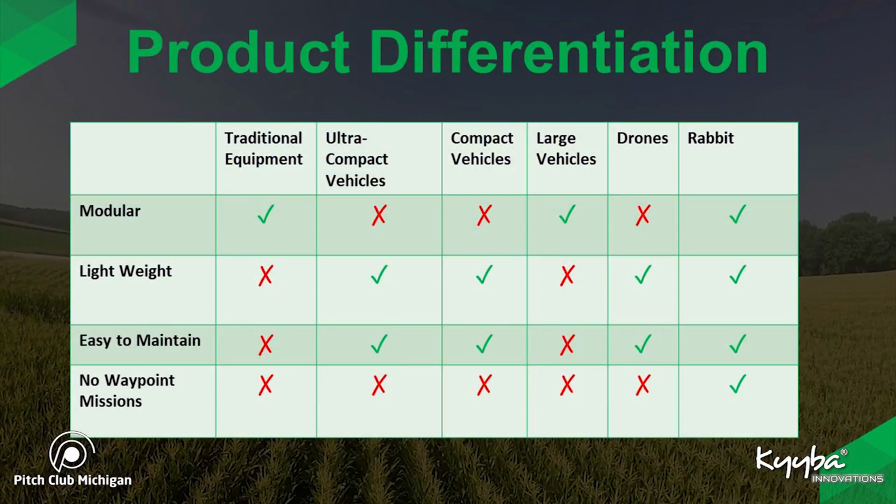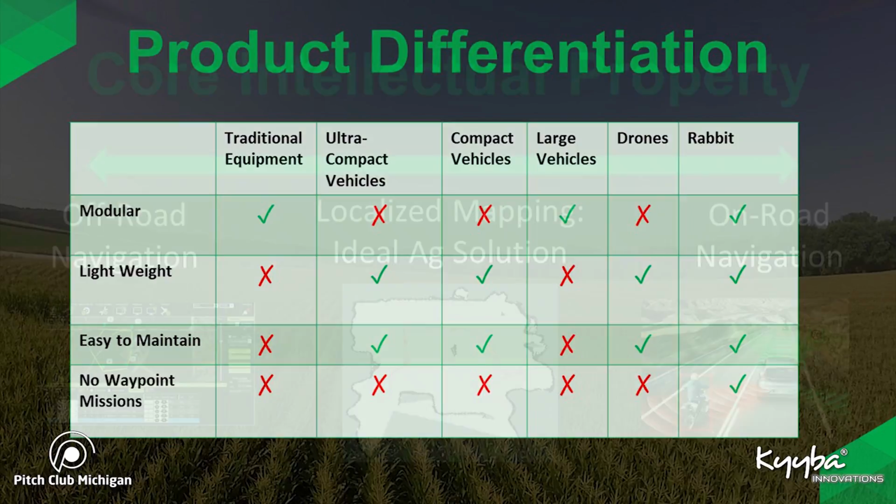There are a couple of other companies participating in this space. There's actually quite a few of them. I break them down into these categories. Really the long and the short of it is we're the only company that's modular, lightweight, designed to be easy to maintain, and most importantly, we don't rely on GPS-based waypoint missions for navigation.